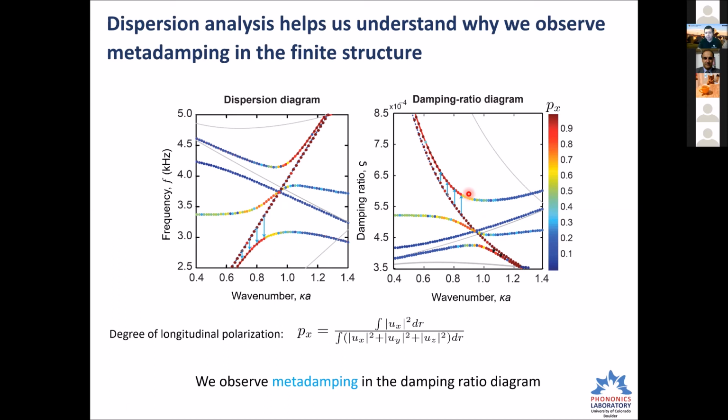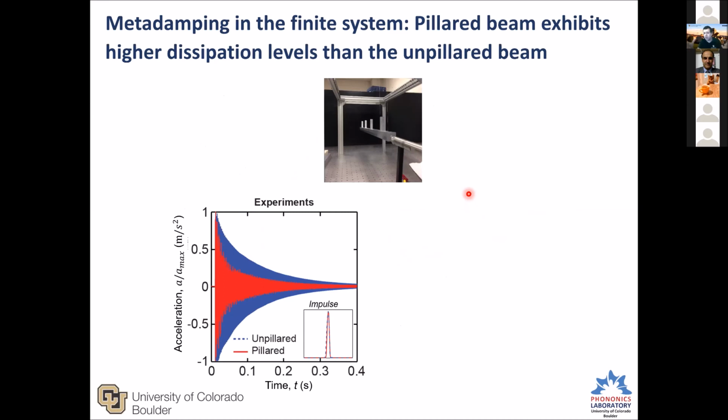And now, how do we test it? Now, ideally, of course, we could test it in a wave propagation setting, but that's not very easy. So more simply and also more practically, we can just test it in the context of simple vibration, impulse type testing. So we take that beam here with the pillars, we excite it with an impulse function. So that impulse function is engineered to be identical for both the pillared and unpillared case for fairness. And what we're showing here is the attenuation with time, so the acceleration versus time, and you can see that the pillared problem has stronger attenuation than the unpillared.